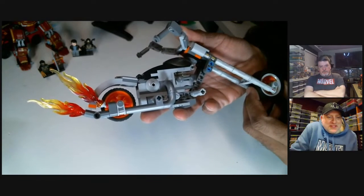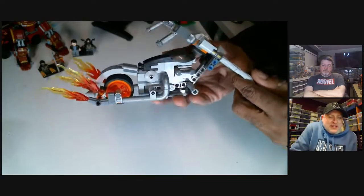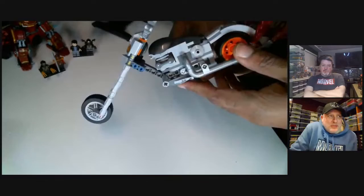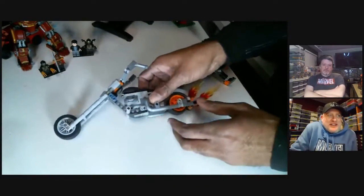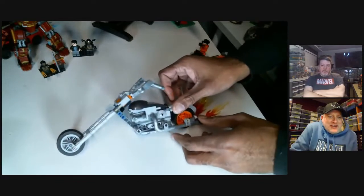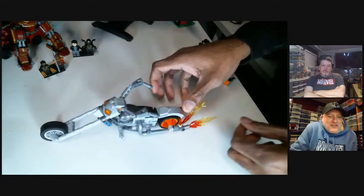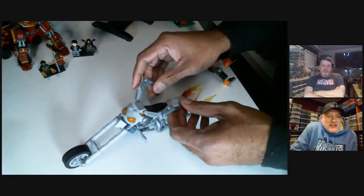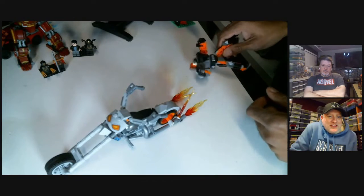It's weird. And on top of that, they put a mech riding a bike. I don't understand. Give me a brick buildable figure, maybe, of Ghost Rider, and size him up so that he fits on a vehicle that size. But that also means disproportional is that little head.